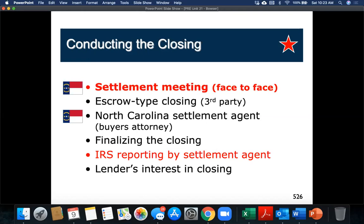All right, that's really just about the lender's interest in closing. Rarely do they have their own people show up, but they could. Questions about the closing?